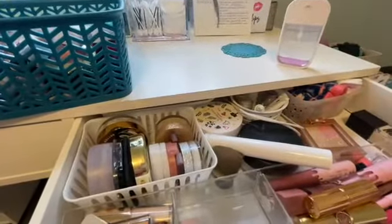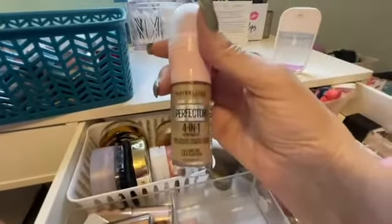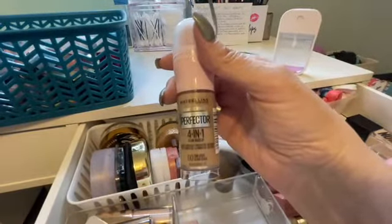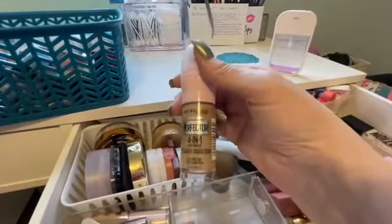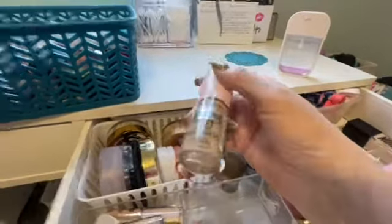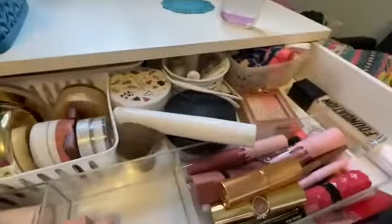I do have a couple more things over on this side. I have this from Maybelline, the Perfector 4-in-1. This is beautiful. This is a dupe to the Charlotte Tilbury Hollywood Flawless Filter, and I have used it a number of times. I'm going to put that back.